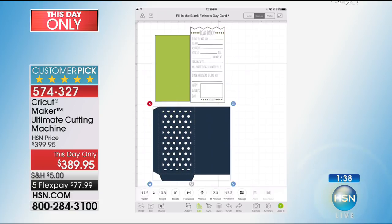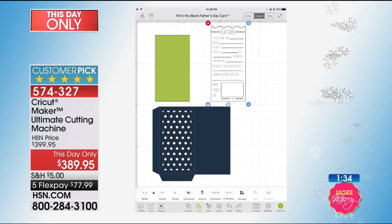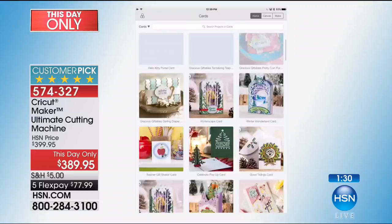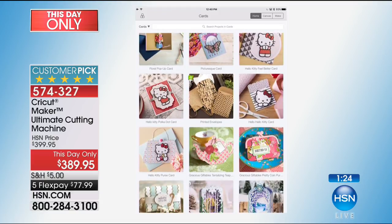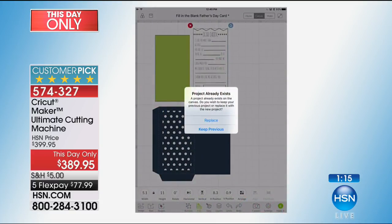Now, what's the difference for everybody? Because somebody's asking about the difference between Design Space and the Cricut Access, because you are getting 2 weeks of Cricut Access trial membership with this. Okay. So, Design Space is the software. And Cricut Access looks on the make. These are make it projects, and there's a little A in the top left-hand corner of the box. So the little A means access. That's a project that's for access.